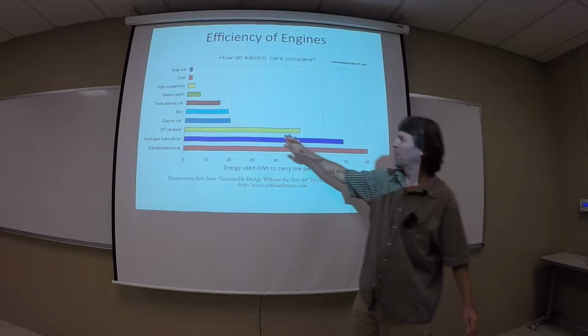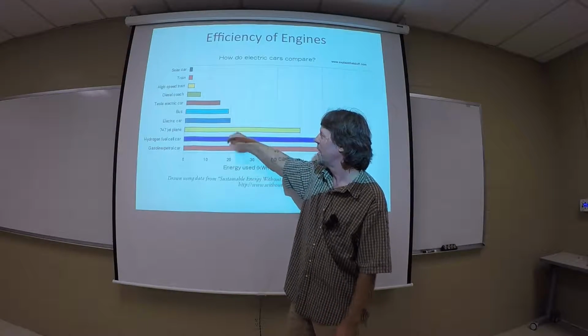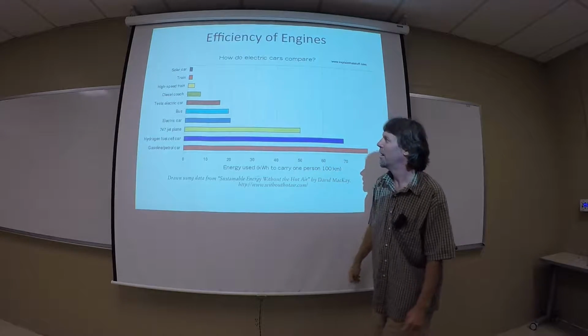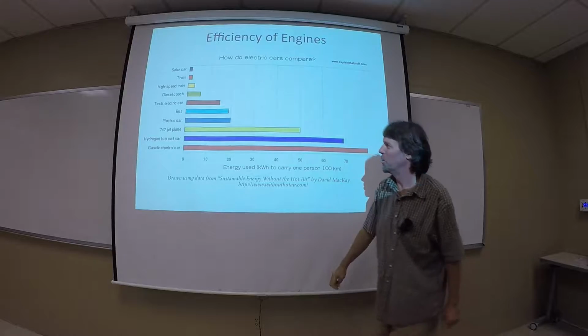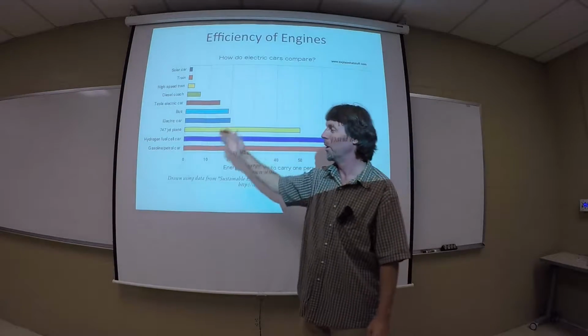Obviously, so we go down to the electric car like Tesla as an example. We cut this down by a third. Going to mass transit is about the same as an electric car. Tesla's actually shown on here, so it gives you the standard electric car versus their new cars, and they are coming up with really fantastic new technology.